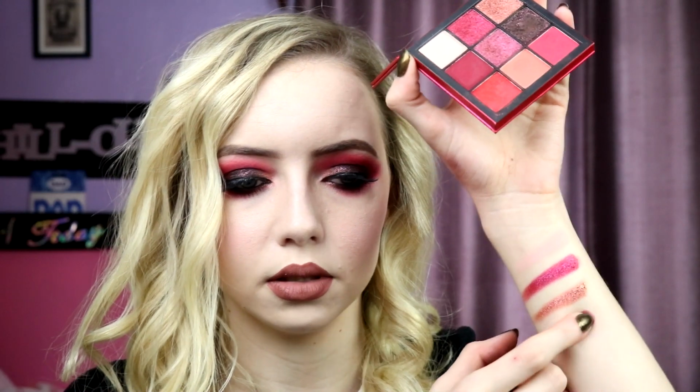It's really pigmented. Do another layer just to build it. Oh, it's so nice. So nice. Even just this little colour palette here would look so cool together. The next shade then is this middle shade.